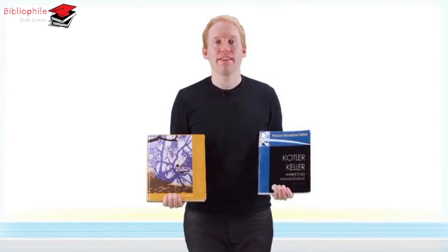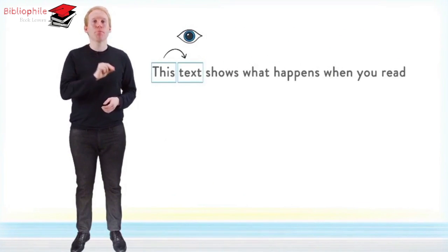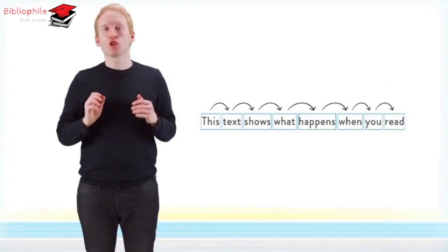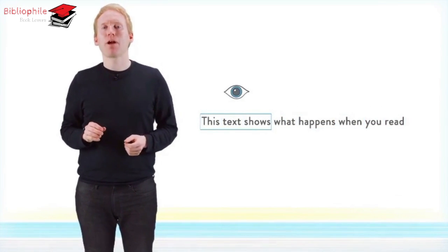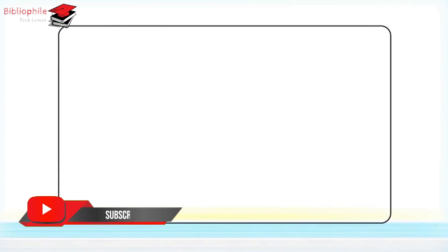I mean, it would be great if we could all finish books like these in less than 1 hour. But is it possible? When you read, your eyes don't glide across the page. They move in jumps, stopping briefly at each word to read it before moving on to the next word. What speed reading advocates will tell you is to reduce these jumps either by practicing reading 3 words at a time or by using an app that flashes words so your eyes don't need to move at all.